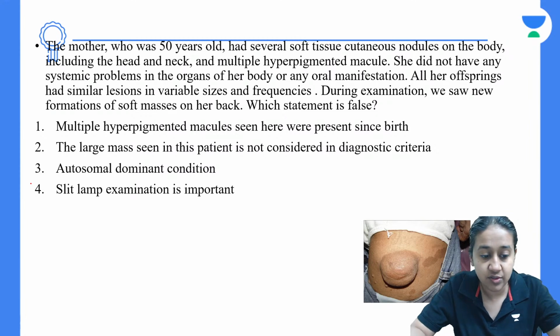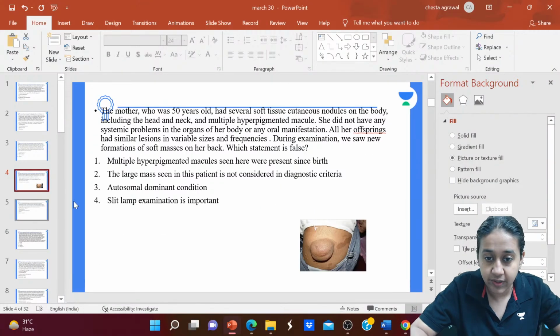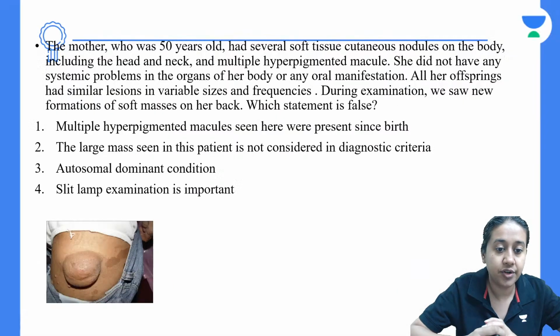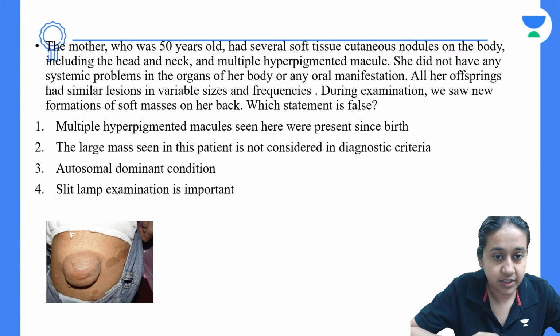Next question. I hope the image is visible. Let me just quickly move it to the left so that you will understand. Good. Tell me what is the correct answer of this question.